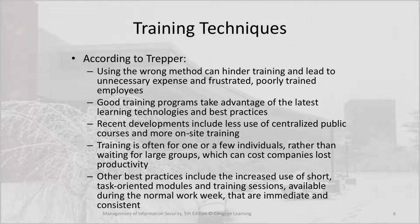According to Tipper, using the wrong method for training can hinder training and lead to unnecessary expense and frustrated, poorly trained employees. Good training programs take advantage of the latest learning technologies and best practices. Recent developments include less use of centralized public courses and more on-site training. Training is often for one or a few individuals rather than waiting for large groups, which can cost companies lost productivity. Other best practices include the increased use of short, task-oriented modules and training sessions available during the normal work week that are immediate and consistent.